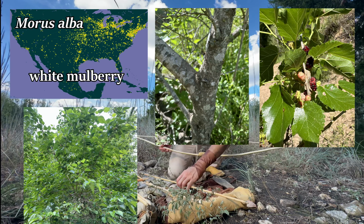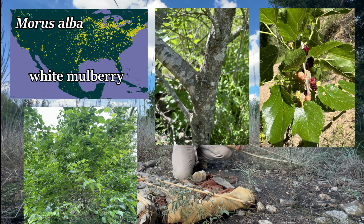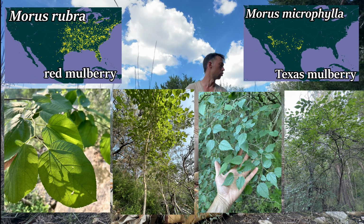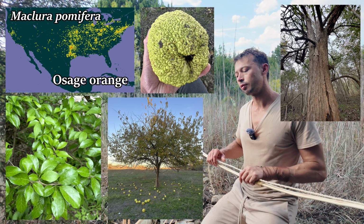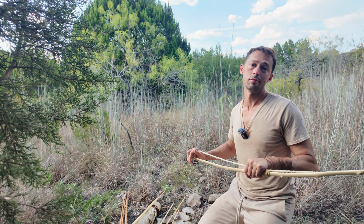So the introduced white mulberry is found all over the U.S., especially where people are. And mulberry wood from the native red or Texas mulberry, Morus rubra and Morus microphylla, those were favored by the Apache and Comanche for bow wood, being only second to the famous Osage orange, which is also in the mulberry family. However, mulberry is way softer and easier to carve than Osage orange, and it's much more common.